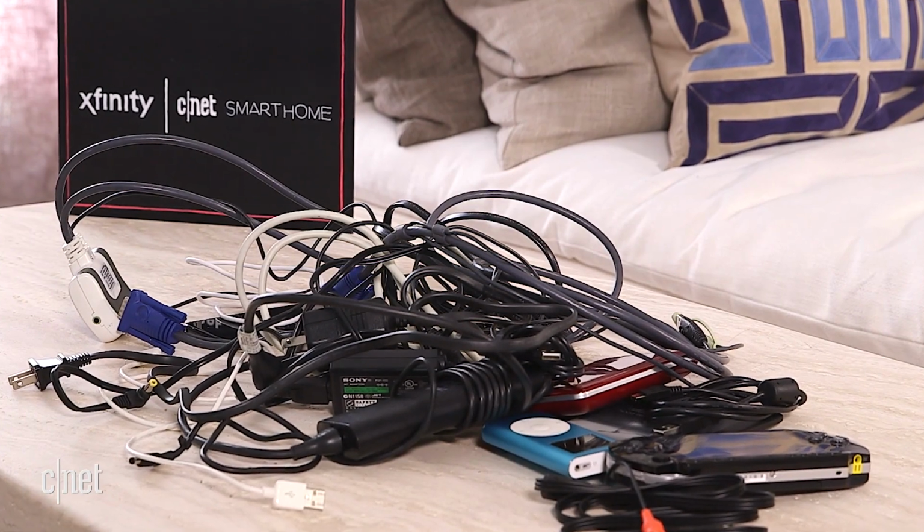Do you have a giant tangled mess of cables? I'll tell you which ones you should throw away and the ones you should really keep.